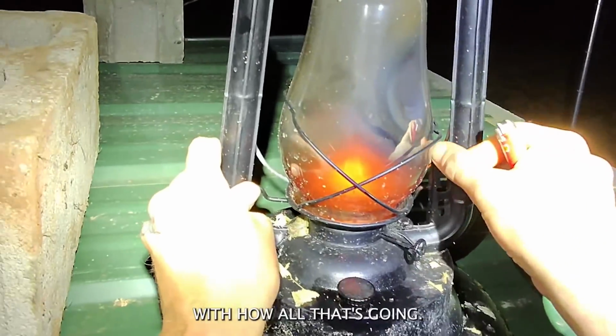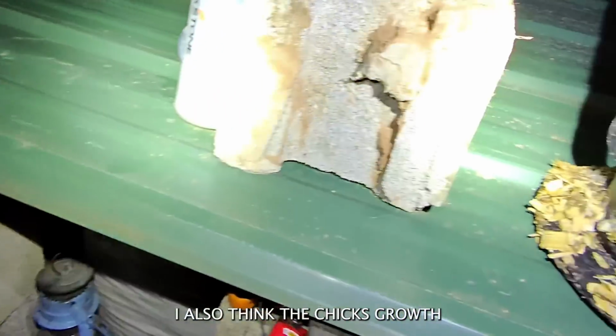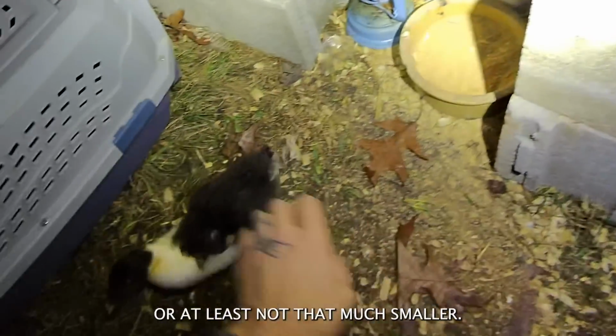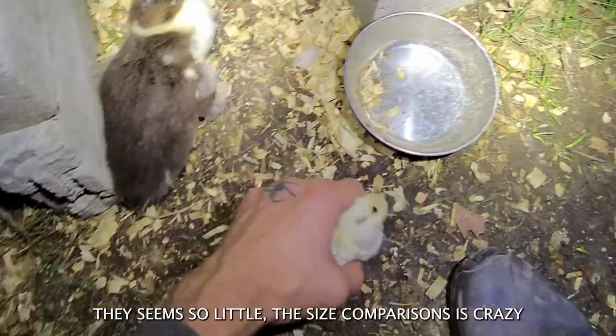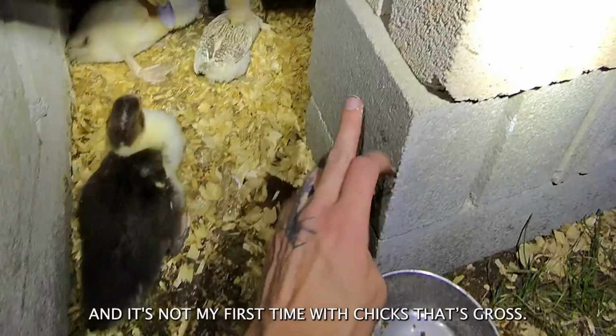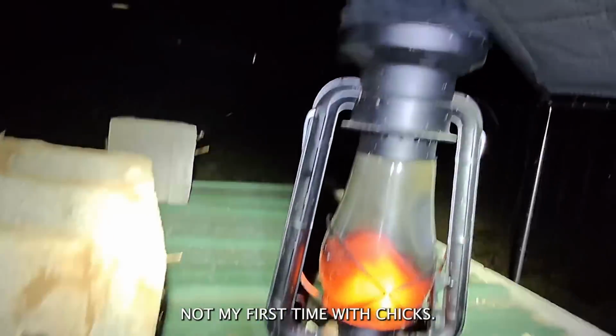Anyway, I'm kind of disappointed with how all that's going. I also think the chicks' growth is simply stunted. They should be the same size as the ducklings, or at least not that much smaller. The size comparison's crazy. And it's not my first time with chicks.